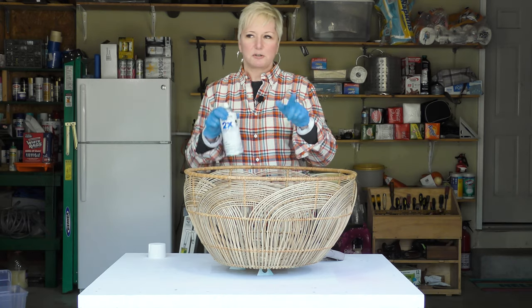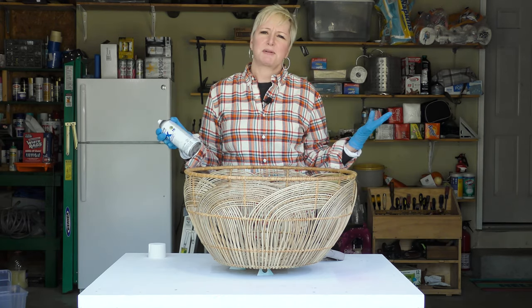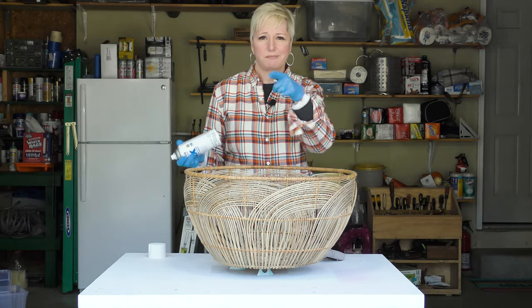So we're going to do a little bit of watching me spray paint this, because there's nothing more exciting than watching paint dry. Let's do this thing.